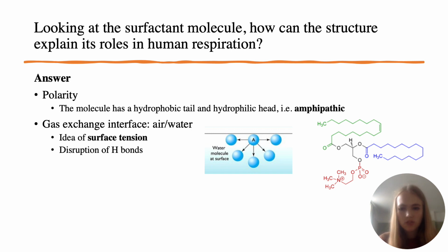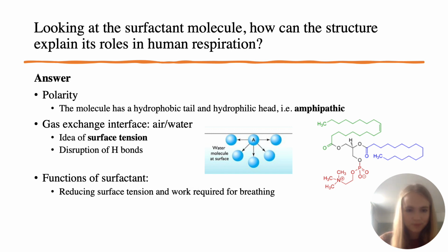So it can disrupt hydrogen bonding between the water molecules, and the hydrophilic parts, so the phosphate and the choline, but that's not really that relevant to actually knowing this. You don't have to know this. It's just you need to think about it, how it's hydrophilic, so it can interact with water, whereas the hydrophobic bits can interact with the air, which basically means that it's perfect for this air-water interface.